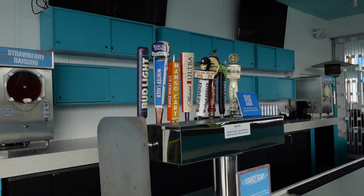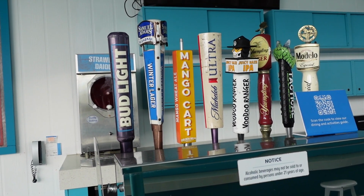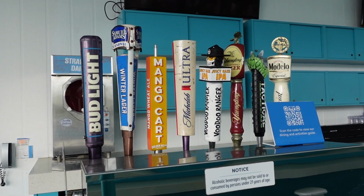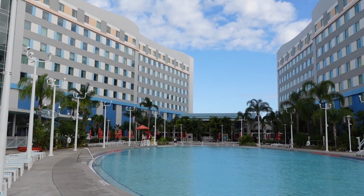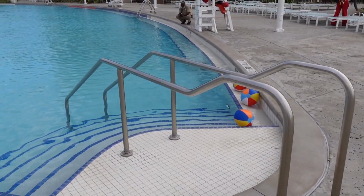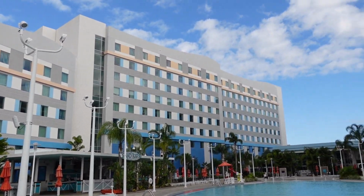As far as what's on tap, they have Bud Light, some Samuel Adams Seasonal Winter Lager now, the Mango Cart Wheat Ale from Golden Road Brewing, Michelob Ultra, Juicy Haze IPA, it looks like a Yuengling Lager, another tap, and then a Modelo Especial. And then here's a view from the other end of the pool. Got some beach balls in there as well. It looks like they may offer those for you. But here is the pool at Universal's Endless Summer Resort, Surfside Inn and Suites.